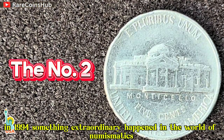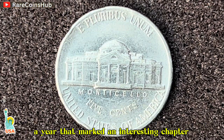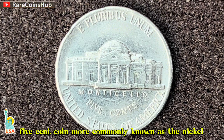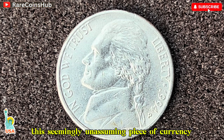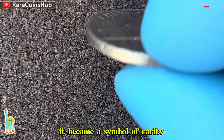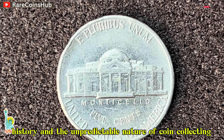In 1994, something extraordinary happened in the world of numismatics, a year that marked an interesting chapter in the history of the United States 5-cent coin, more commonly known as the nickel. For collectors and enthusiasts alike, this seemingly unassuming piece of currency became far more than just a means of exchange. It became a symbol of rarity, history, and the unpredictable nature of coin collecting.